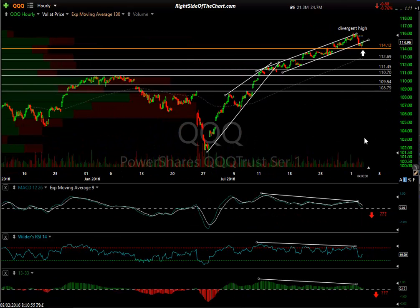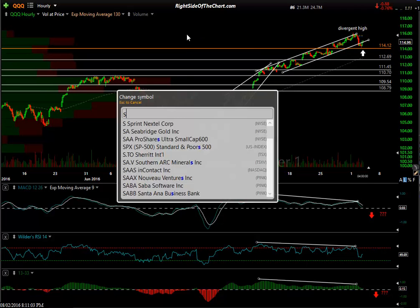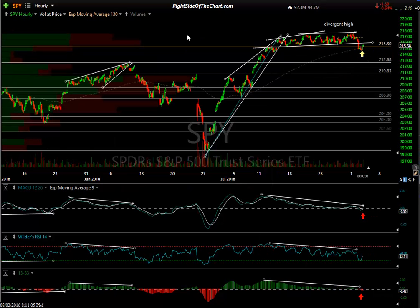Divergence is confirmed, negative divergence. However, we don't have the trend indicators triggering sell signals yet on the 60-minute time frame, nor do we have that break of support. However, everything else, all the other indices have already confirmed as of today. My trend indicators have flipped to bearish.